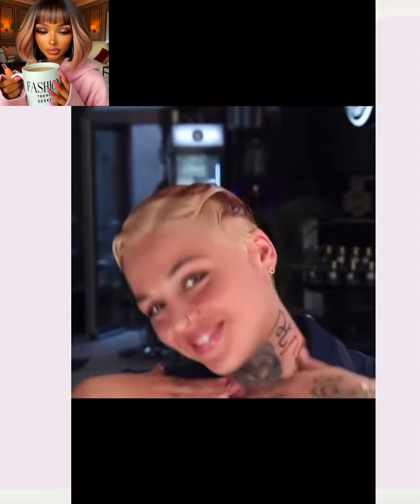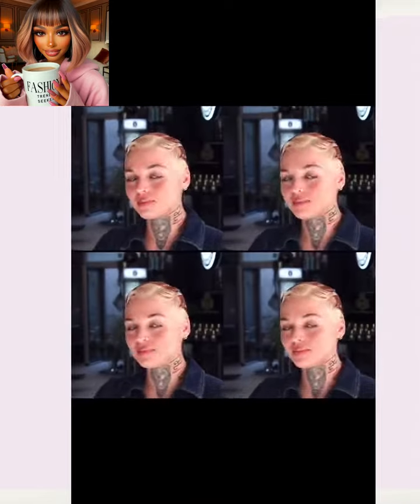So here we have a two-toned finger wave Pixie. She's got some chocolate brown, reddish color mixed in with a blonde. I feel like this would be a really cute color for the fall season. Definitely something different and eye-catching.